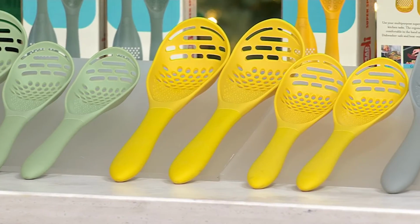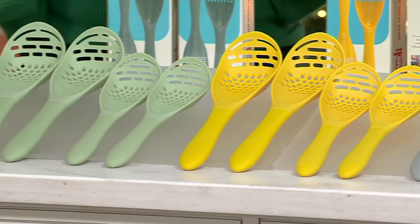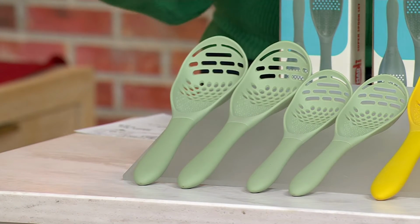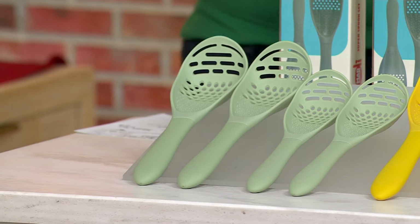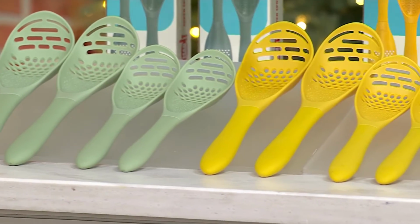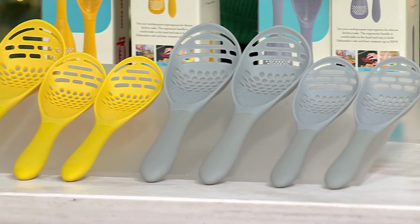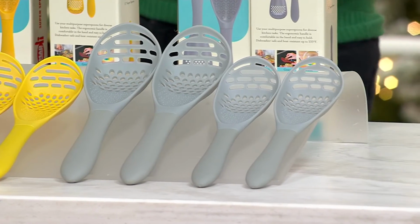So let me remind everybody of the colors, because in each box you get one of the small and one of the large. So here we have it for you in what we're calling sage, which is a really soft green. Then we have this cool muted yellow. Always popular is the gray. Then on QVC.com, we have it for you in aqua.